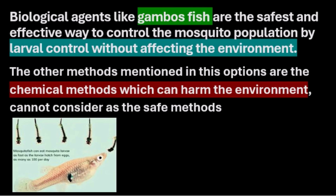Biological agents like gambusia fish are the safest and effective way to control the mosquito population by larval control without affecting the environment. So it is safe to the environment as well. That's why it is called the safest or effective method. The other methods mentioned in these options are the chemical methods which can harm the environment. So we cannot consider them when the word safe or safest is mentioned in the question.